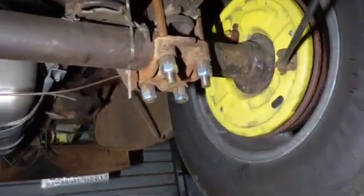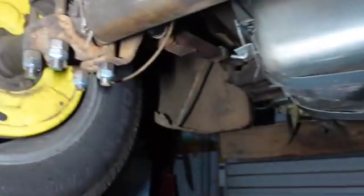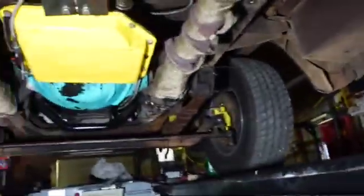Dadgummit. Okay, so the U-bolts look good. That's exactly how they should look. All right, very good. Everything else in here, very good. And let's see. Now we know it's coming. There we are, our old friends. My fixes are holding. Wherever that oil's coming from is the main culprit.